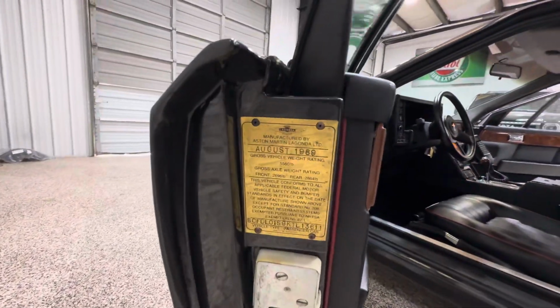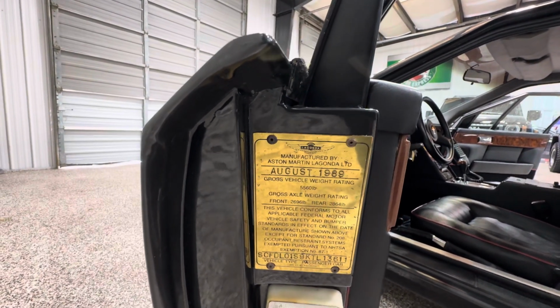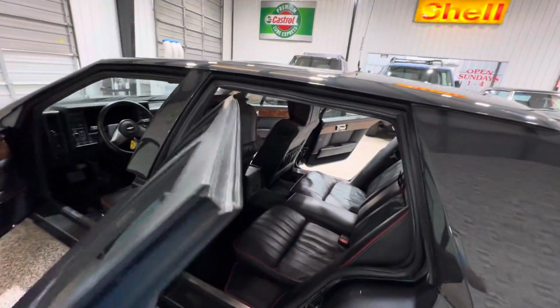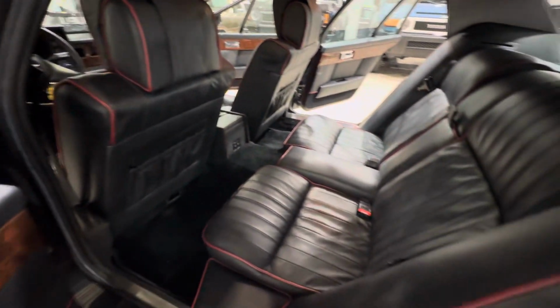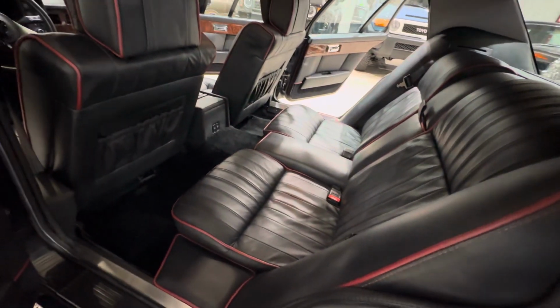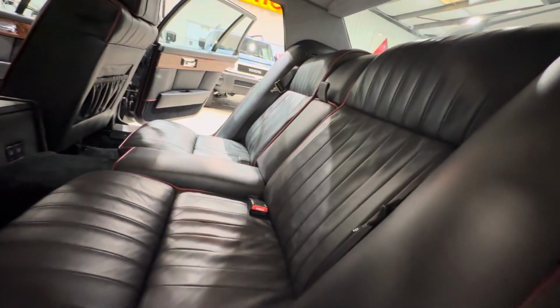There's your production date with your plate and your VIN number. The back of the car. Love the seats with the red piping. It's almost a grayish black leather. It's almost like a heathered look to it. It's a really attractive color combination.